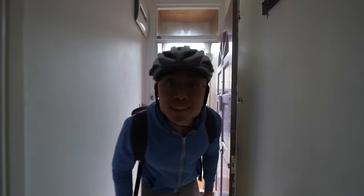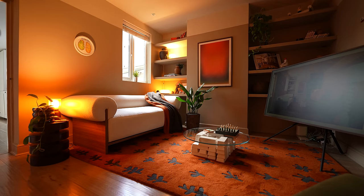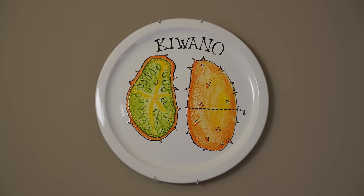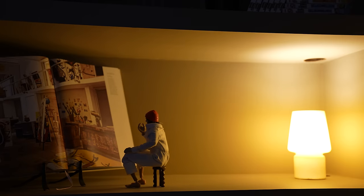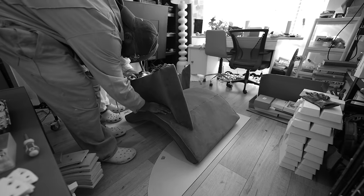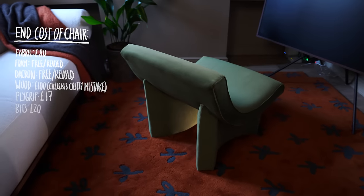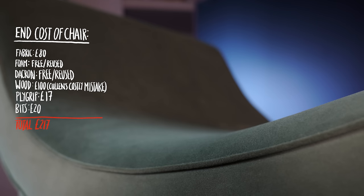Hello! Before Cliff judges this room, we need to flex real quick. Cause we just transformed this space on time. And we love it. But how do you think we did? Let us know. Yeehaw! Oh, and the chair? It nearly finished us. But we finished it first. In the end, it only cost us around £200. And about 5% of our hairline.